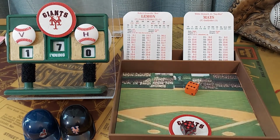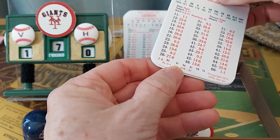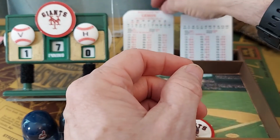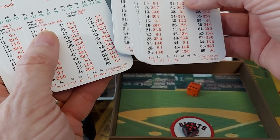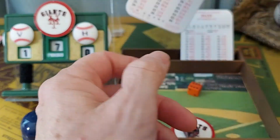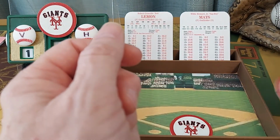All right, for the last of the 7th for the Giants, here's Willie Mays. Ooh, 5-6. Base on balls. Ball 4 to Willie. Let's see what his steal rating is. E24. Lemon holds plus 1, and Higgins plus 4. So 5. E19. Well, that's still about a half a chance.